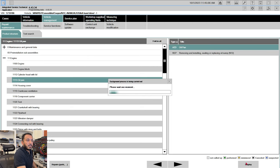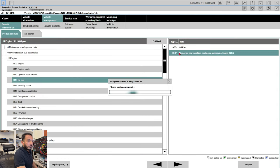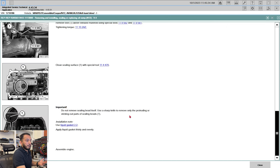You click in there, you click display. Are these the torque specs? Maybe, right? Yes, they are the torque specs. So you can close that and then open the repair information, let's say you're doing a remove and install of the oil pan. Now you have everything with recommendations, torque specs, the tools that you need to use for this, and all the step-by-step information. So use liquid gasket 2.2.